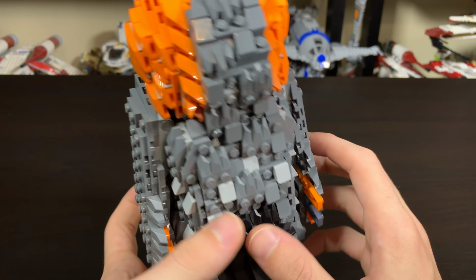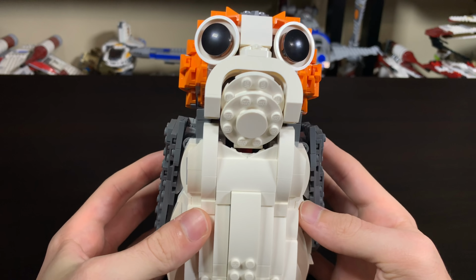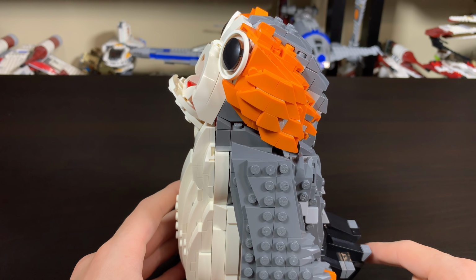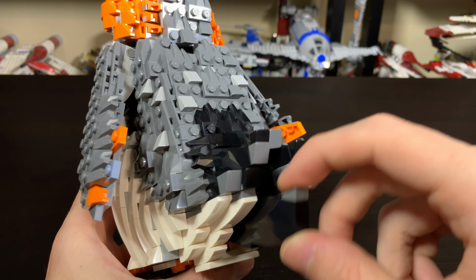So it's actually quite a symmetrical build as well, other than the rock work on the back. Most of the basic functions and design of the Porg is symmetrical, which is kind of nice. Like I mentioned earlier, his mouth is open. The way to do that is you just push down on this tail and it opens the mouth. It's pretty straightforward. All you have to do is push right on down on that. It'll stop right there. It doesn't go any farther than that.